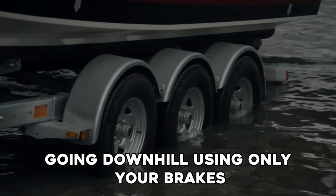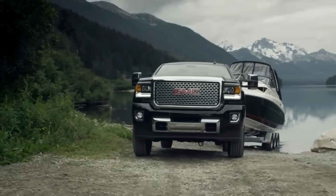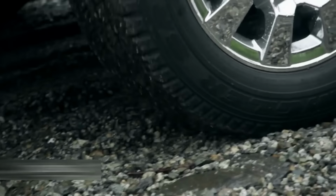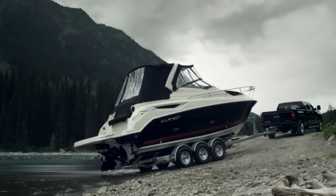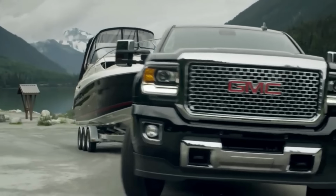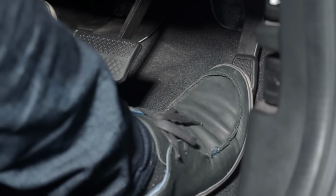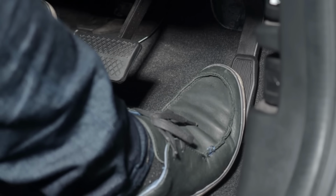Going downhill using only your brakes. No engine braking. Your GMC truck weighs 5,000 to 6,000 pounds empty. Add passengers, cargo, or a trailer, and you're at 8,000 to 12,000 pounds rolling downhill with gravity pulling you faster. If your only plan is the brake pedal, here's what happens.